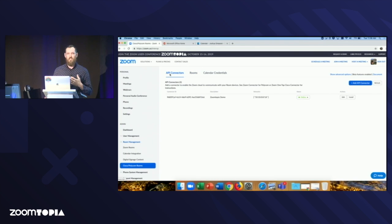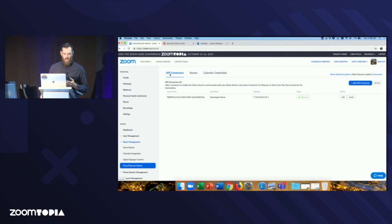Before I hop into this, I'd like to talk about the common constraints and things that you'll need to have in place before you get into the API connector. Our interoperability requires a Windows 64-bit server, usually sitting somewhere in your DMZ, that can talk to the subnet that those endpoints reside on.